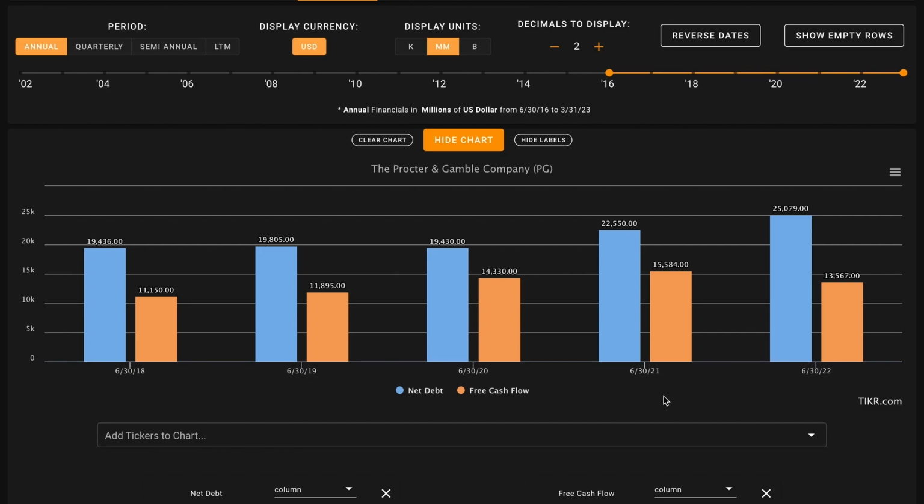Metric number 5, we want Procter & Gamble's net debt, which is their total debt minus their cash and their short-term investments, to be below the sum of the free cash flows they produced in their last 5 years. Procter & Gamble ended their last fiscal year with $25 billion in net debt. They've increased this somewhat. Right now they have $29 billion in net debt.